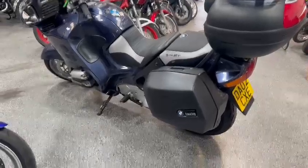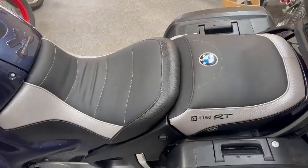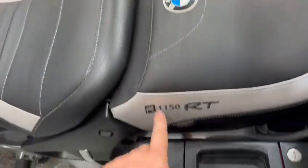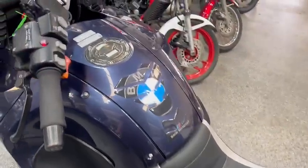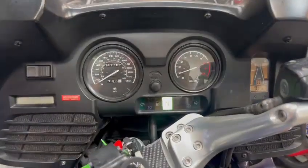Look, all in good condition. No major scratches or marks. Real useful. Lovely and tidy on the seats there, look. That's nice, been stitched on there. Yeah, tidy enough on the tank, quick polish, and away you go.